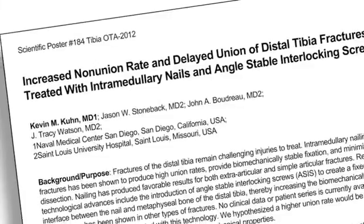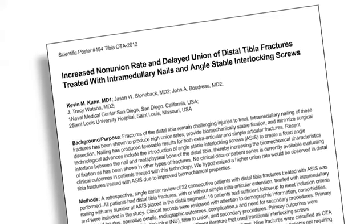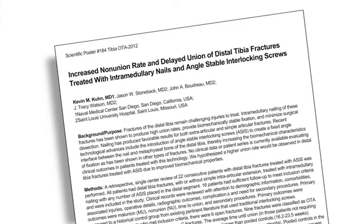Well, story time again. Last year, as I was walking through the posters at the OTA, the third poster I came to was a study by Kuhn and others. This was a study investigating clinical outcomes using the ASLS, and it showed a 50% non-union rate. In the conclusion, the authors actually stated in bold font, "We have stopped using these implants."